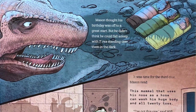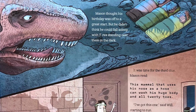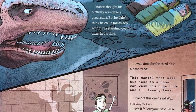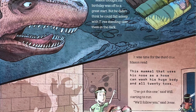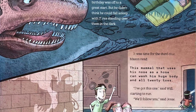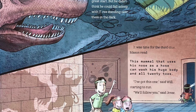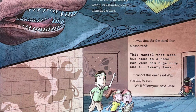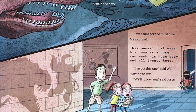Martin thought his birthday was off to a great start, but he didn't think he could fall asleep with the T-Rex standing over them in the dark. It was time for the third clue. Question number 3. This mammal that uses his nose as a hose can wash his huge body and all 20 toes. I got this one, said Will, starting to run.